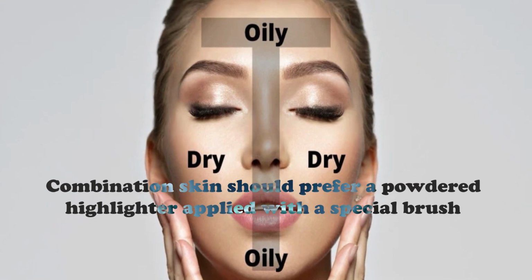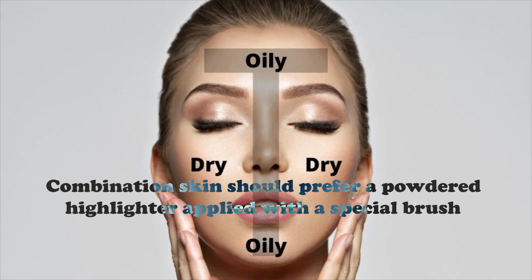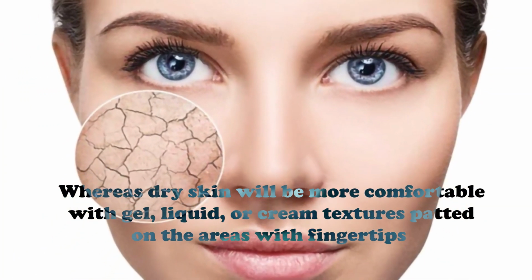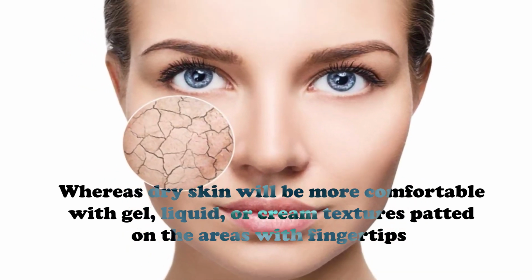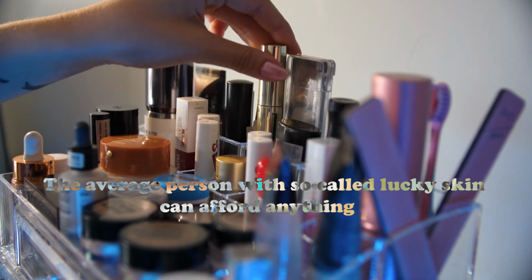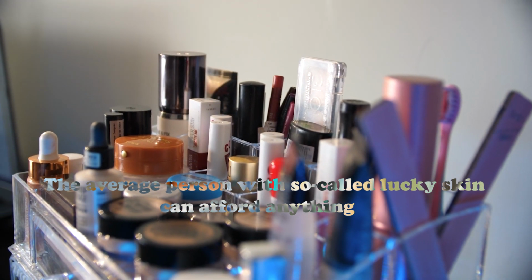Combination skin should prefer a powdered highlighter applied with a special brush, whereas dry skin will be more comfortable with gel, liquid, or cream textures patted on the areas with fingertips. The average person with so-called lucky skin can afford anything.